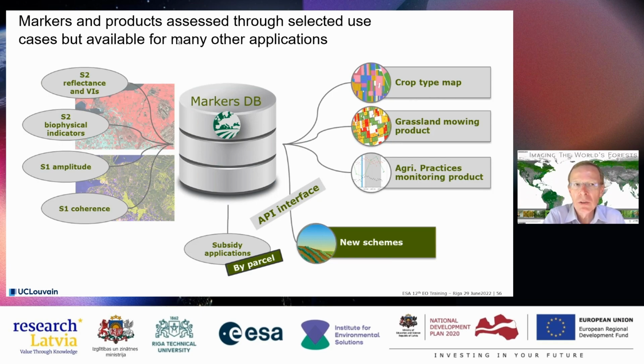We'll come to that later on, maybe. I don't know, can you tell me in the chat if you have been informed of what the Sentinel-1 coherence signal is? This is an interferometric application. This is a bit more advanced. I can introduce that briefly if you never heard about this. If you heard about this, let me know.